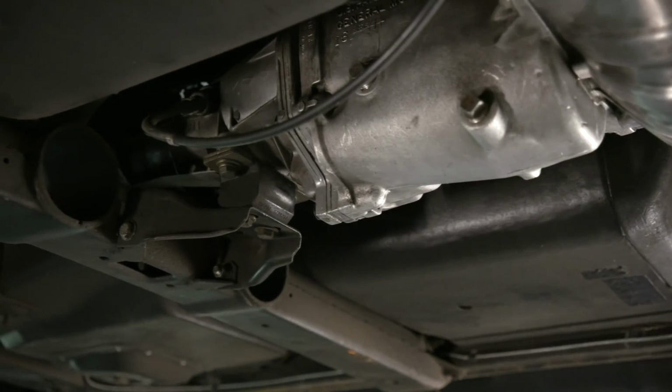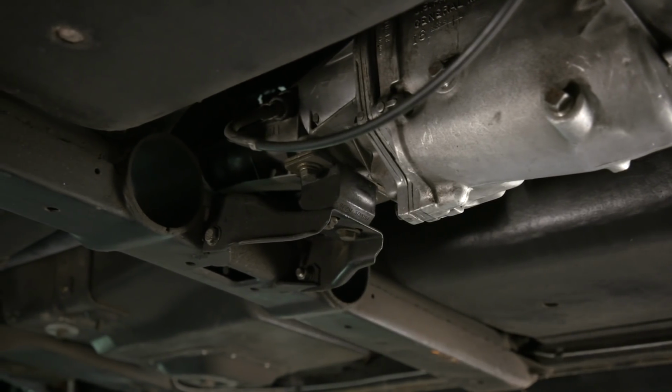I know Energy Suspension is a big part of your car. What are you running with them as far as components? Just about everything I could find with respect to suspension and pivots.